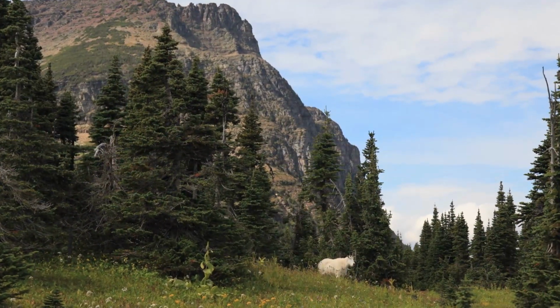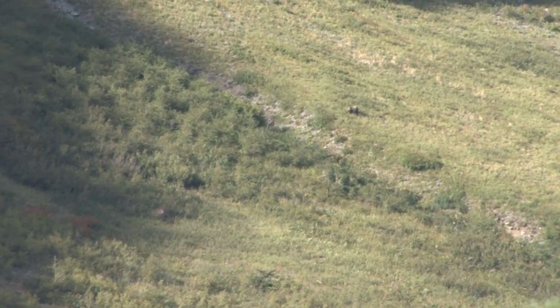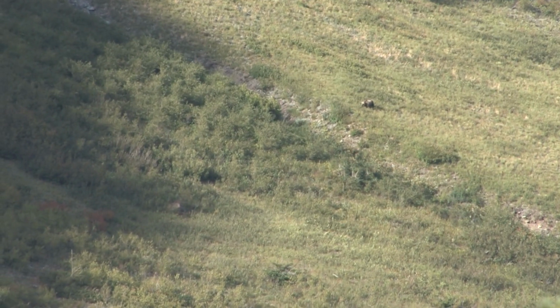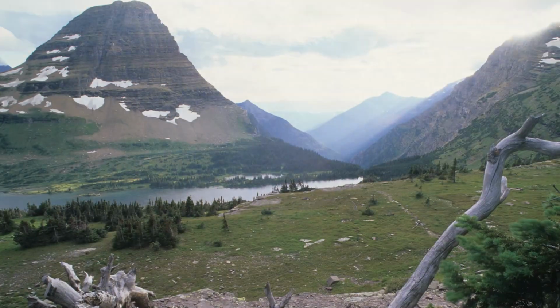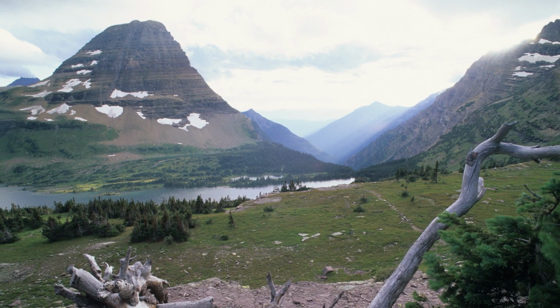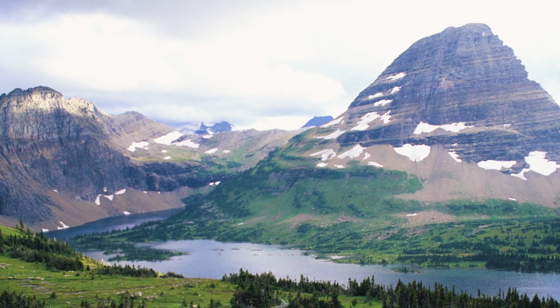I've seen goats, marmots, alpine squirrels, bighorn sheep, and even a grizzly or two. And don't be too surprised if the trail is closed because of too much bear activity. The trail gains a modest 540 feet by the time you reach the Hidden Lake Overlook. And weather can play a big role in how nice it looks.